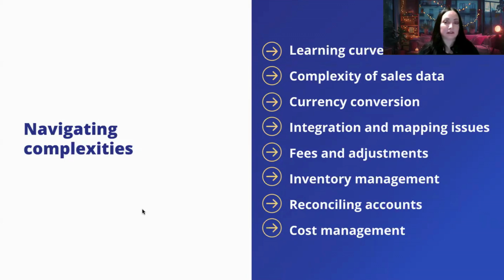So that can get very complicated as well. And then, integration and mapping issues. A lot of people can get hung up on the mapping part. Then you have fees and adjustments. You have your inventory management. It's like, okay, with all this, how am I going to manage my inventory? How am I going to keep track of it? There's cost of goods sold. And again, it goes down to cost management.